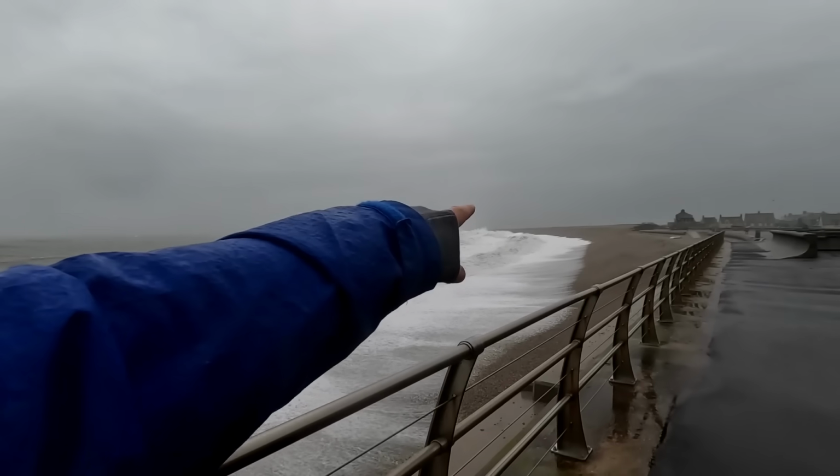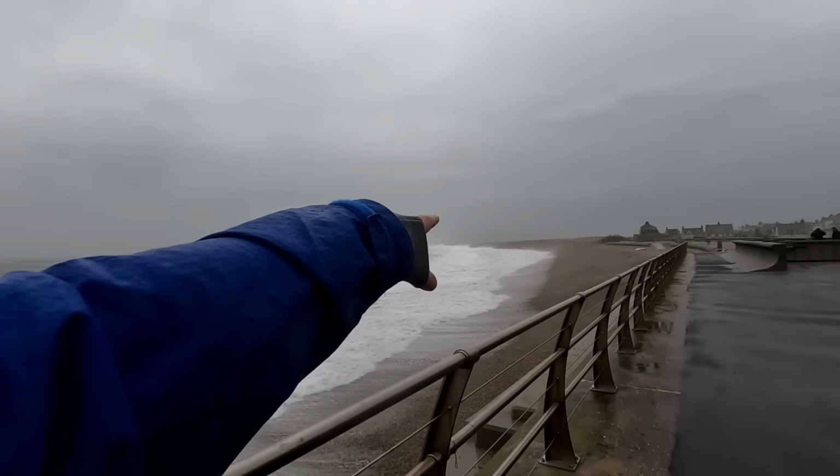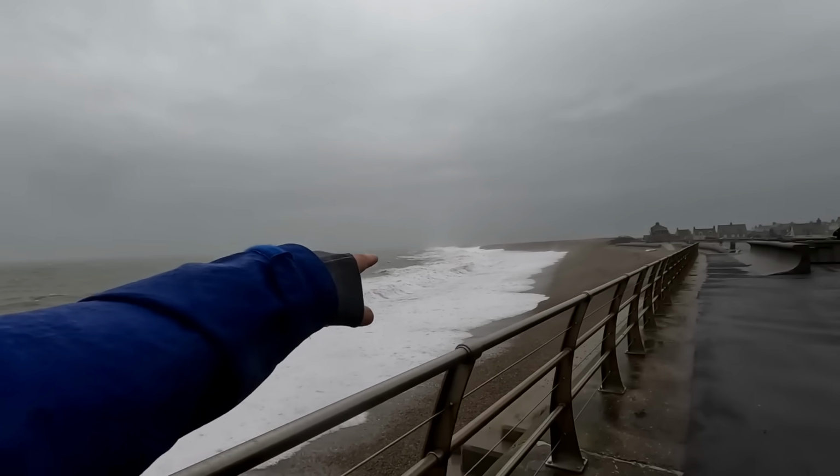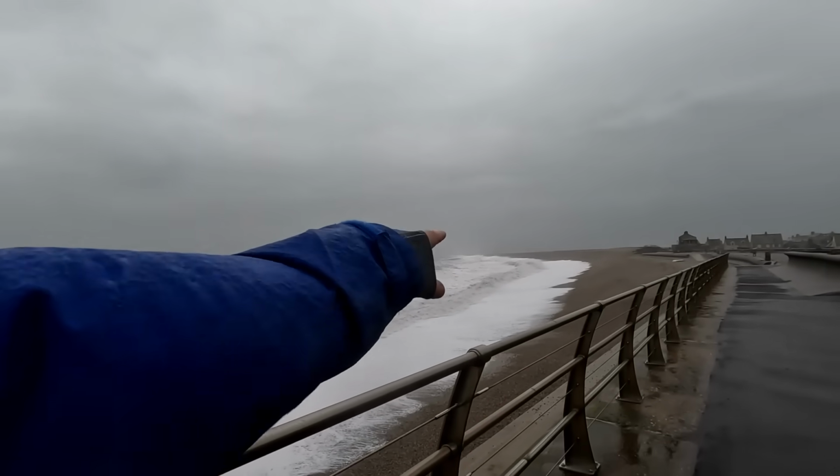I can see up there in the distance some hardy or perhaps foolhardy individual walking along the top of Chesil Bank. I would not be happy to do that on a day like today because these waves do break right over the bank.